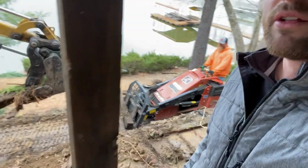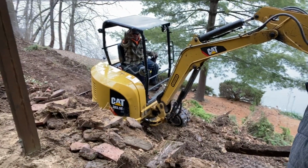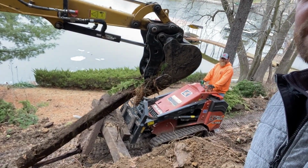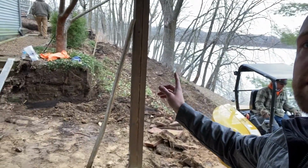That's Eric running the mini skidster, and Kyle loading him up. This is a very, very tricky little project here to get these pieces pulled out one at a time. There's still some more timbers down there. You almost can't stop going once you start. Now there are some ways to kind of continue on later, but we weren't even going to tear this out back, but we realized we need to keep going.